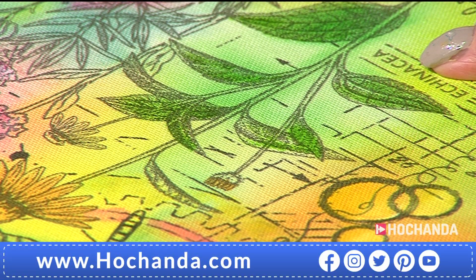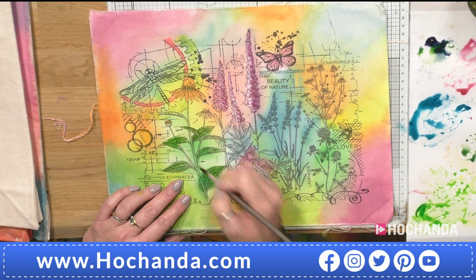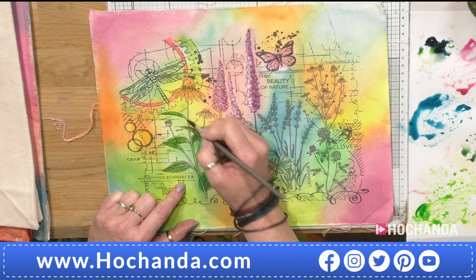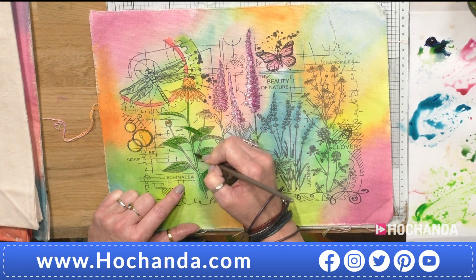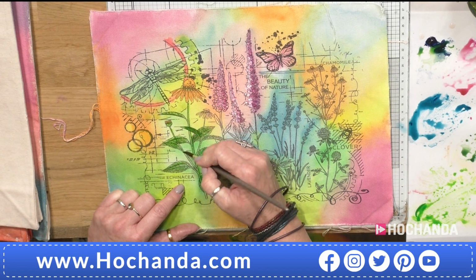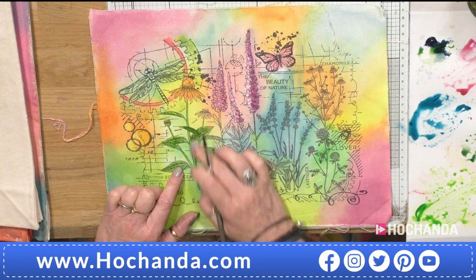for hours. Whenever I do this part in a class, all of a sudden we have a cup of tea, we sit down, we get the biscuits out, and all of a sudden that room goes silent and everyone's just chilled out and really, really enjoying just colouring in. And then you just highlight little bits in different areas.